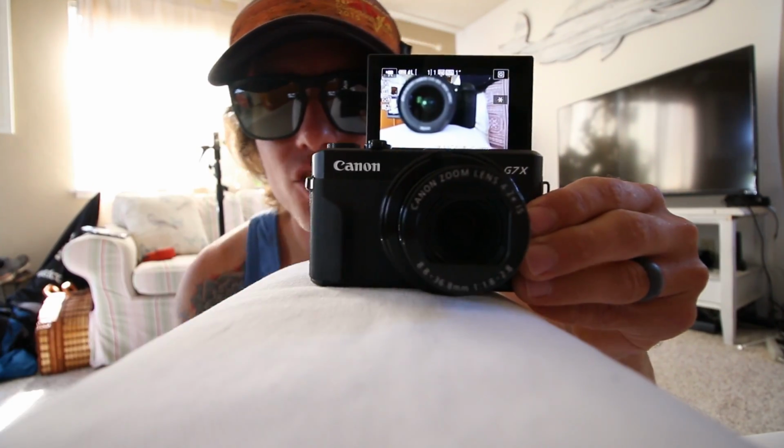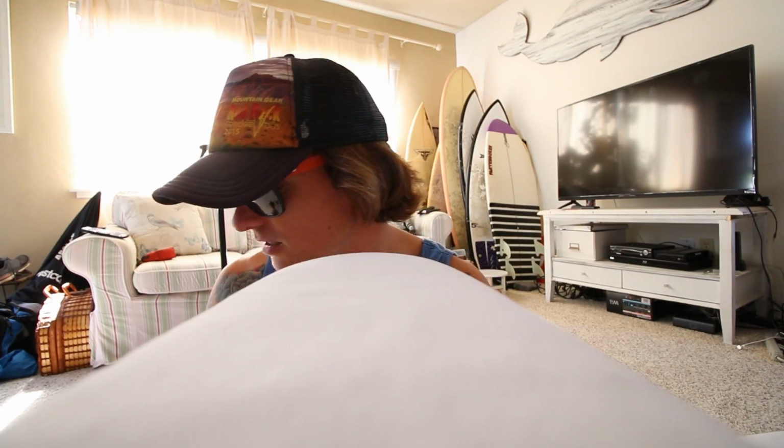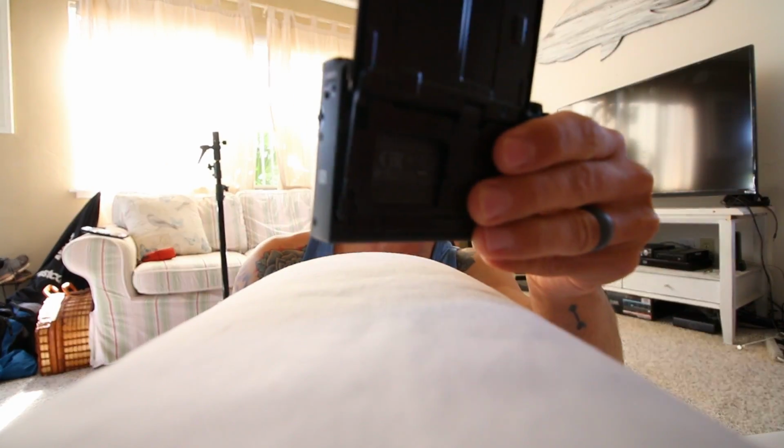On the Canon, you can touch, which is super nice. The ability to touch the screen where you want it to focus is super handy. When I'm filming around, and let's say I want to focus on the surfboards behind me, if I just tap the surfboards on the screen, it does it. On the Sony, you have to move it around and say, okay, shine on the background a little bit, now back to yourself, and then sometimes, unless you're doing manual focus, it's a big pain.